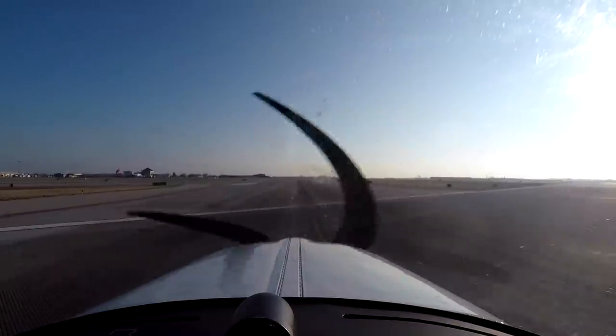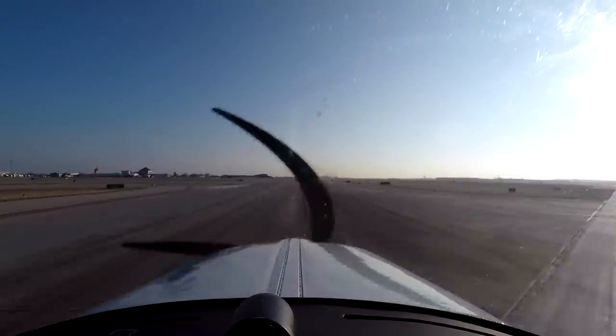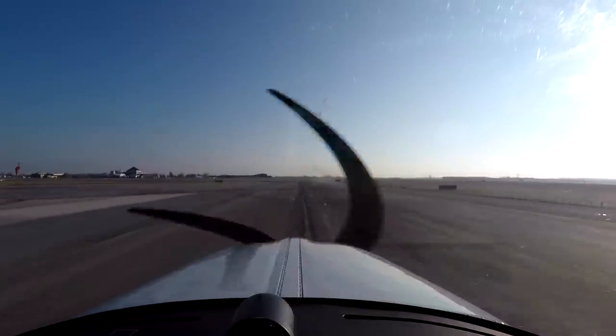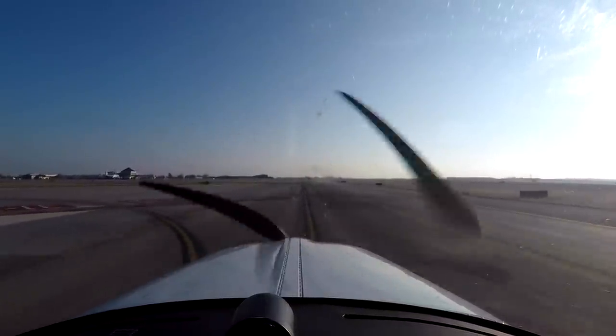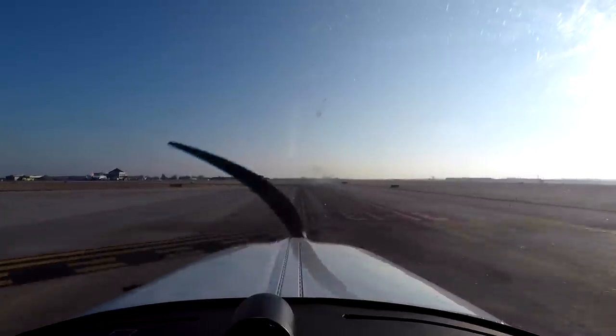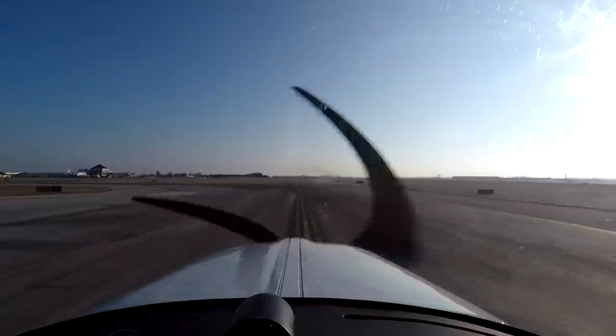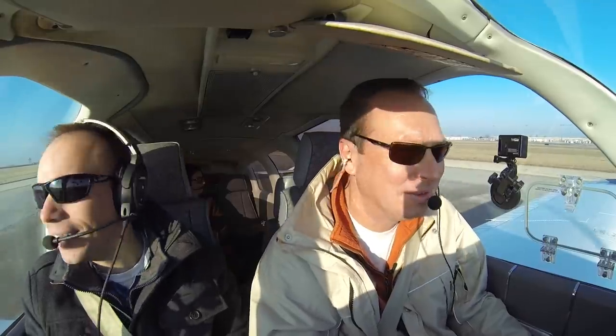Really nice to have a sunny day for once. It's been so cloudy the last couple weeks, every day in Iowa. I would take another 50 or 60 degrees on top of what we have today, but yeah, this is better than what we had.